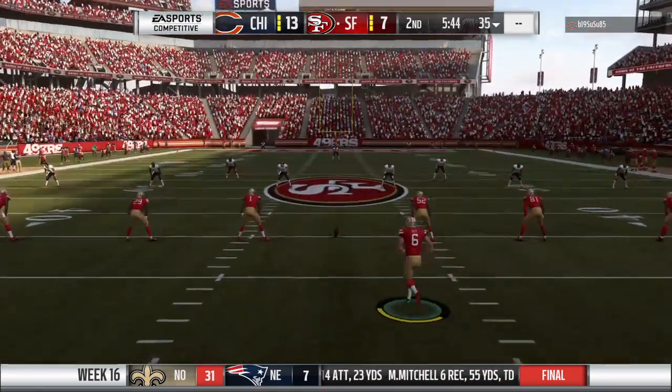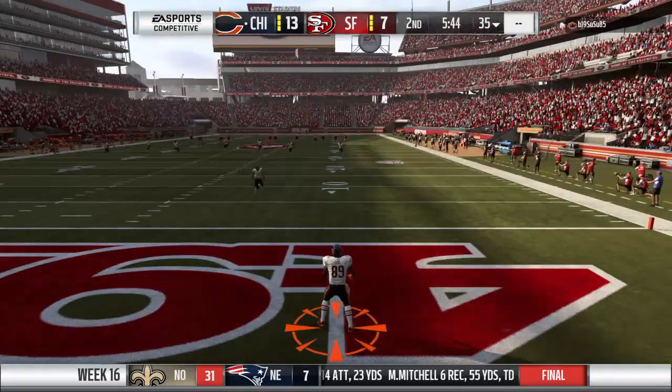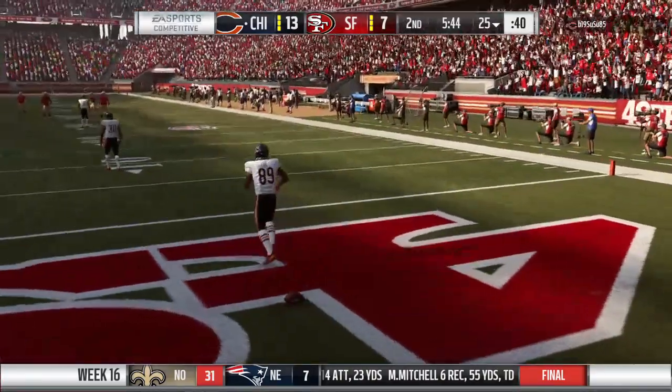So here comes the kickoff, and what now is just a one-score, 6-point game. This will be taken to the back of the end zone.